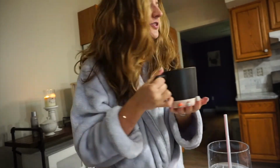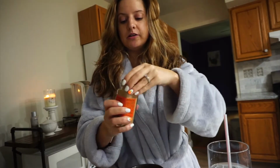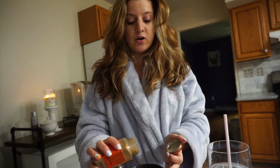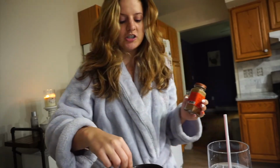I usually like to drink my coffee black, but because it's fall, I will get some pumpkin spice. I honestly just make my coffee black and then I just sprinkle a little bit of pumpkin spice that I actually picked up at Marshall's in it, just to give it a little bit of zest and flavor without getting all of the milk and sugar.